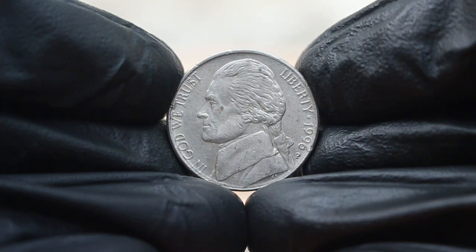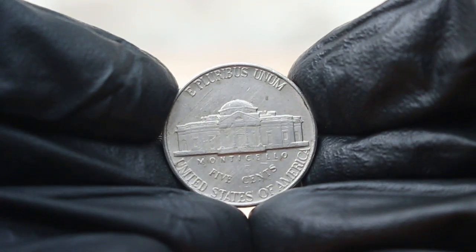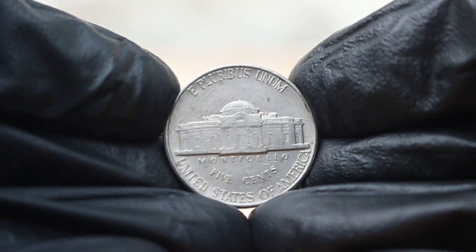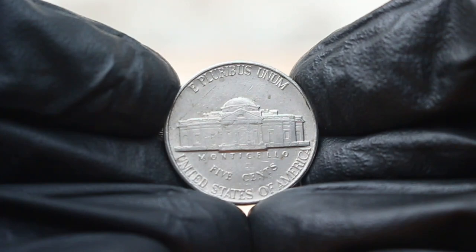Before we wrap up, here are a few fun facts about the Canadian nickel. Did you know that during World War II, Canada produced victory nickels to support the Allied effort? These nickels featured a V for victory and a Morse code message around the rim, which read: "We win when we work willingly." It's a great example of how coins can reflect a nation's history and culture.